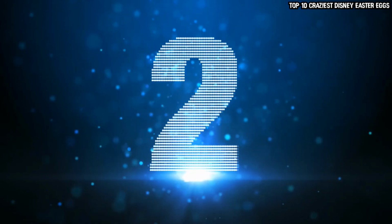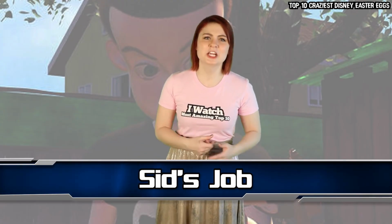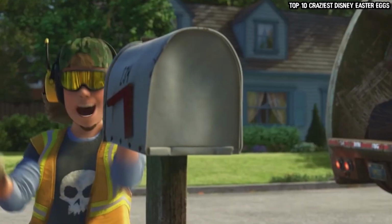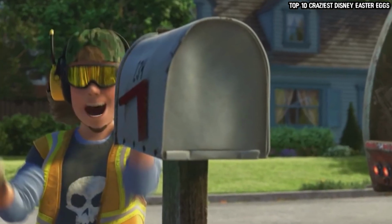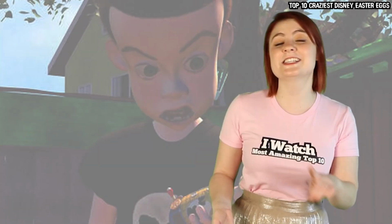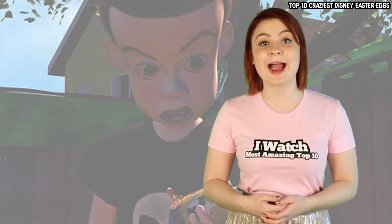More Toy Story at number 2 and possibly some Disney justice. We have Sid, the mean toy torturing kid from the first Toy Story, showing up as a garbage man in Toy Story 3. How can we tell it's Sid? Well, because he's rocking the same skull t-shirt, and Disney does not create symbolism like that by accident.